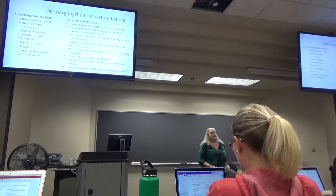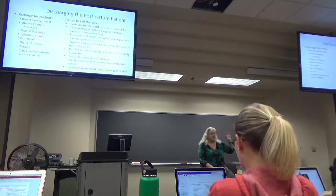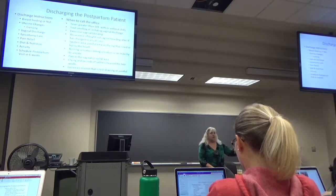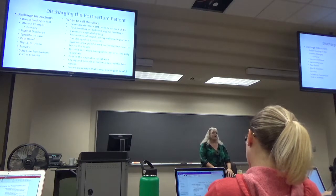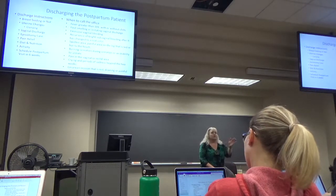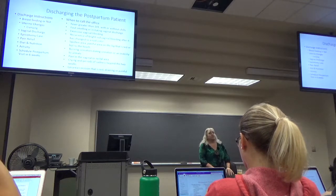Talk to them about vaginal discharge. The lochia: prepare them for the bright red and then the brownish red and then the whitish, lasting for seemingly ever. Usually you're over it by the time you go to your postpartum checkup, but talk to them about that.